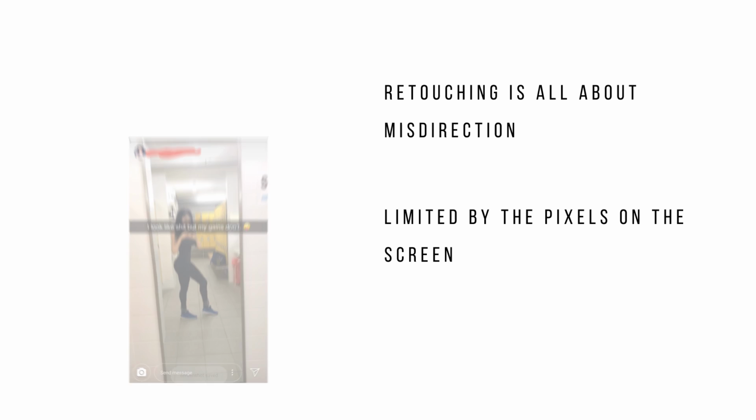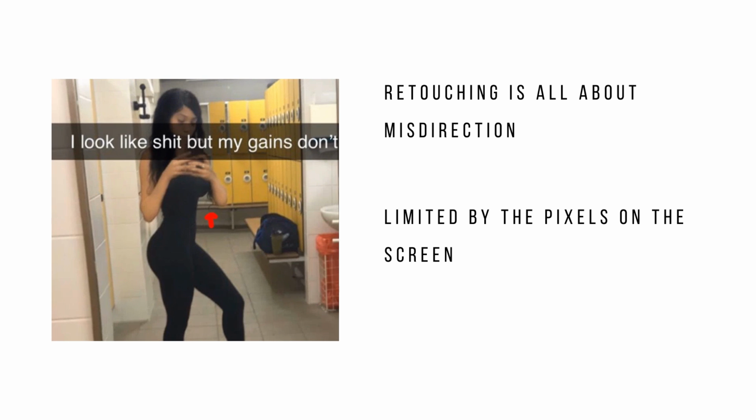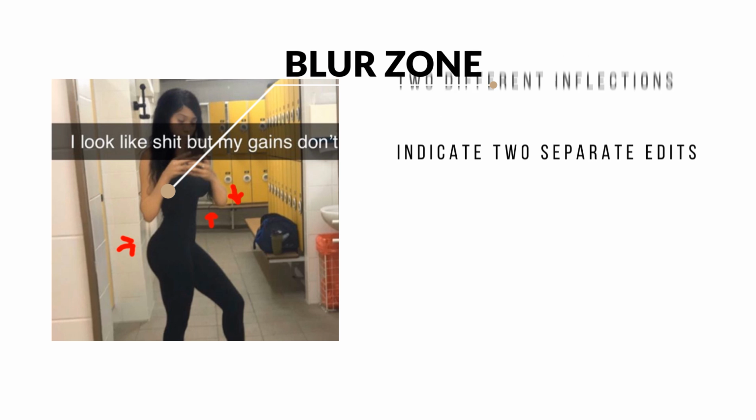So right at the back, the bench is bending downwards, the walls are bulging outwards, and there's a huge amount of image artifacts. Also, this joinery seal on the floor is curving upwards, whereas the bench is curving downwards. This means that they're two different edits and that one was used to make her stomach flatter and the other to make her breasts larger.